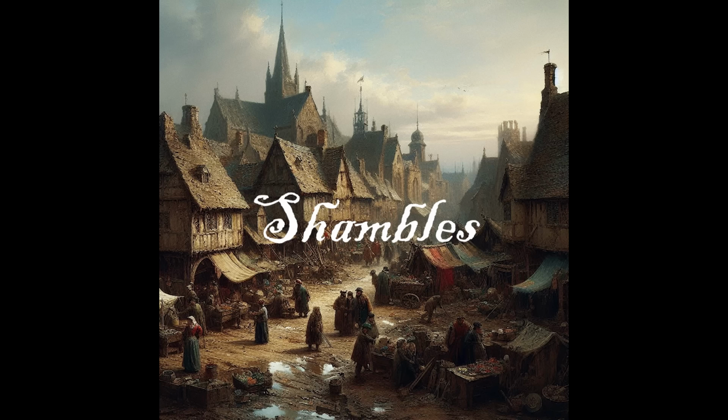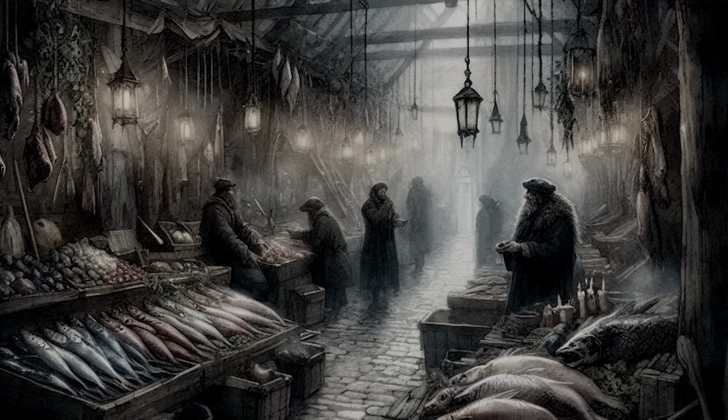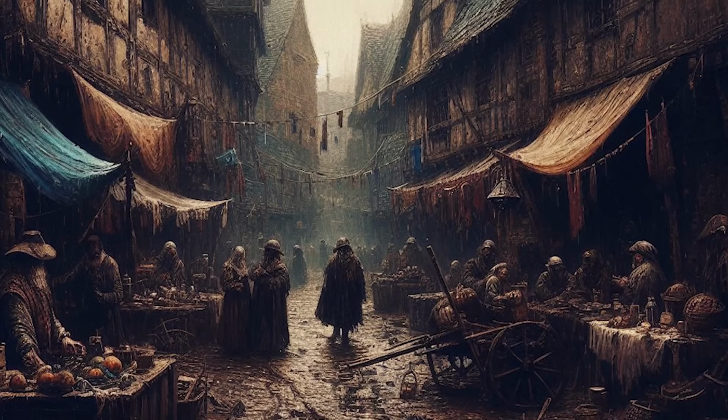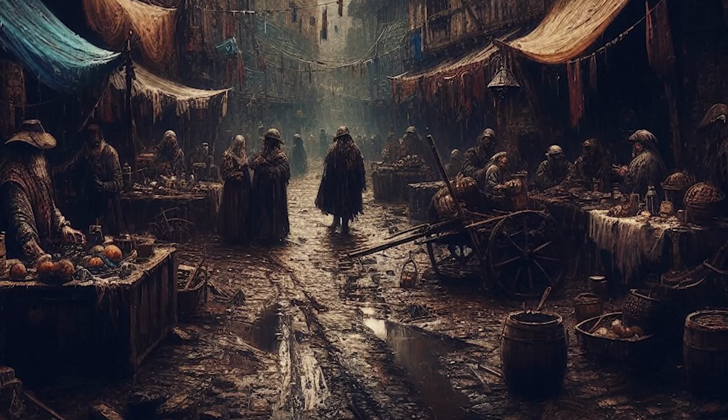Shambles is a word that used to be used in English commonly to refer to a street of butchers where animals were slaughtered and their meat sold. But let's not get it wrong here, it's easy to paint a theme park image of market stalls in the Middle Ages, but this was not a nice place to be.